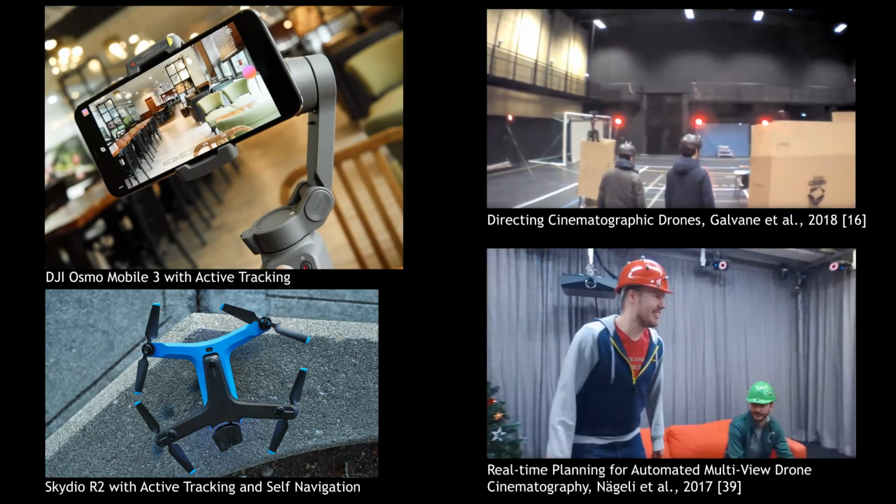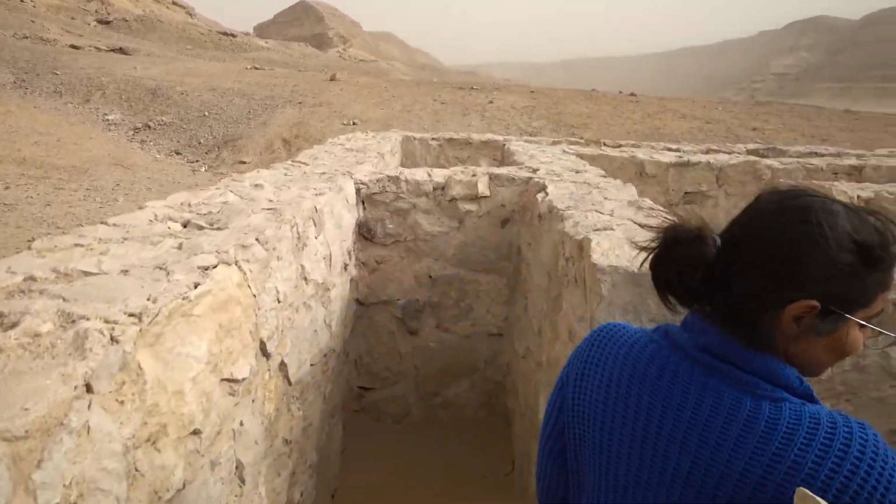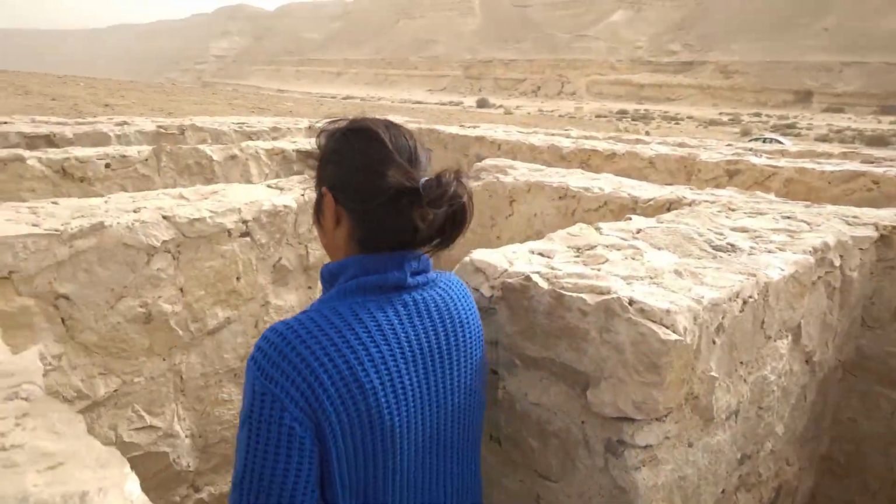On the surface, the camera operator seemingly just needs a gimbal with automatic tracking, handheld or drone-based, that can adaptively reorient the camera to track a single target. That's where we started, but critically, filmmakers want control over what is filmed, and how it's framed, adapting to the scene as they go.